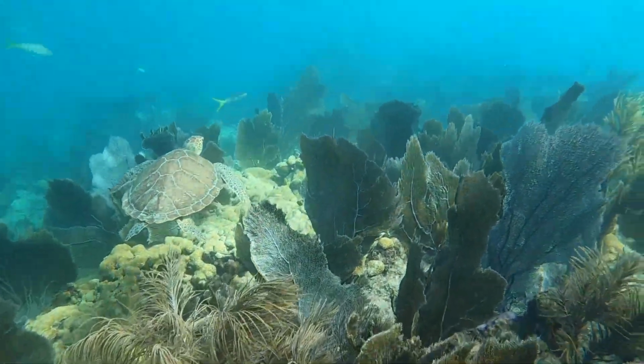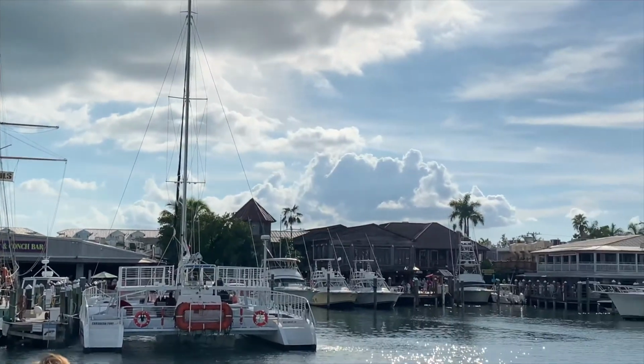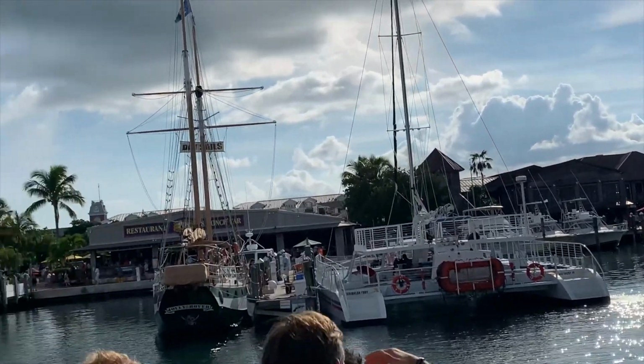Like that, it was another beautiful day in the Florida Keys, Sand Key, Rock Key. Let's get it.